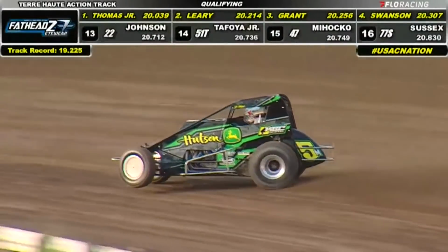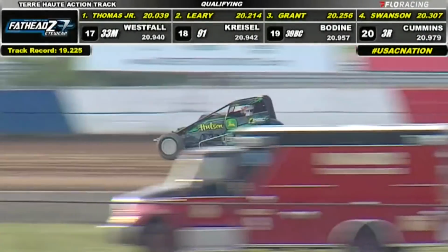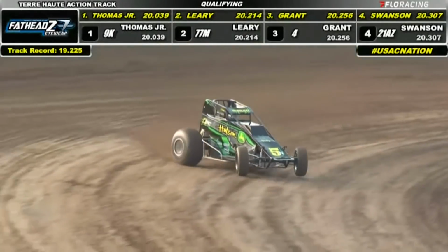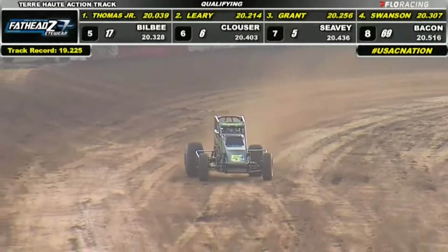Lap number 1 for McDougall, a 21.123. That is 21st quick of the 22 cars we've seen here in Fatheads Eyewear qualifying, and 36 drivers signing up for the 4th round of competition here.